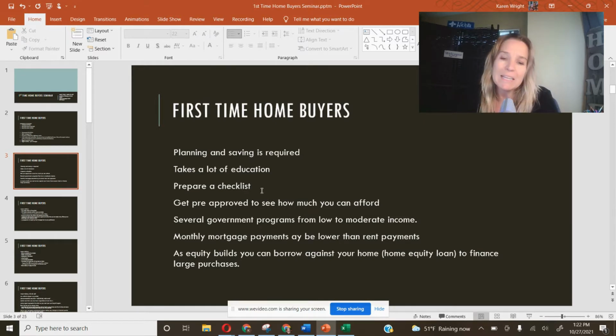In the beginning stages, you want to prepare a checklist: are you looking at a house, and what are your top tier desires? Start from there. You are going to want to get pre-approved to see how much you can afford. In this market, 2021, it's been low inventory, and so buyers have had a tougher time for sure. But in order to put your best foot forward, there's the pre-qualification versus the pre-approval.